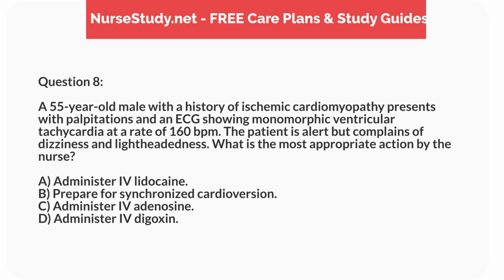Question 8. A 55-year-old male with a history of ischemic cardiomyopathy presents with palpitations and an ECG showing monomorphic ventricular tachycardia at a rate of 160. The patient is alert but complains of dizziness and lightheadedness. What is the most appropriate action by the nurse?